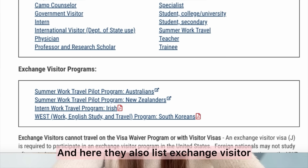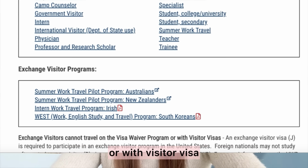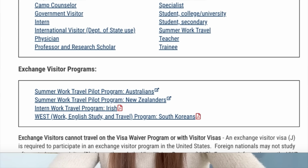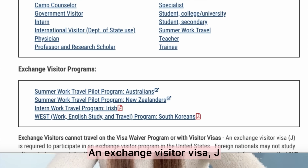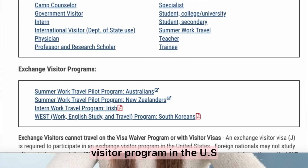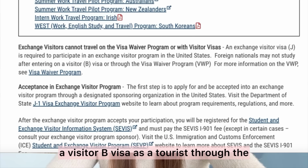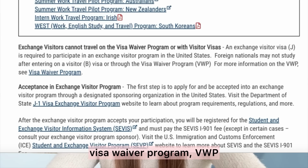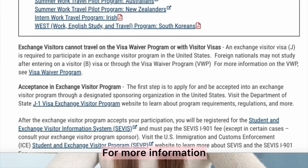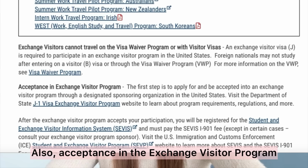And here they also list that exchange visitors cannot travel on a visa waiver program or with a visitor visa. An exchange visitor visa J is required to participate in the exchange visitor program in the U.S. A foreign national may not study after entering on a visitor B visa, which is the tourist visa, or through the visa waiver program, VWP. For more information, you can go to the visa waiver program. Also, acceptance in the exchange visitor program.